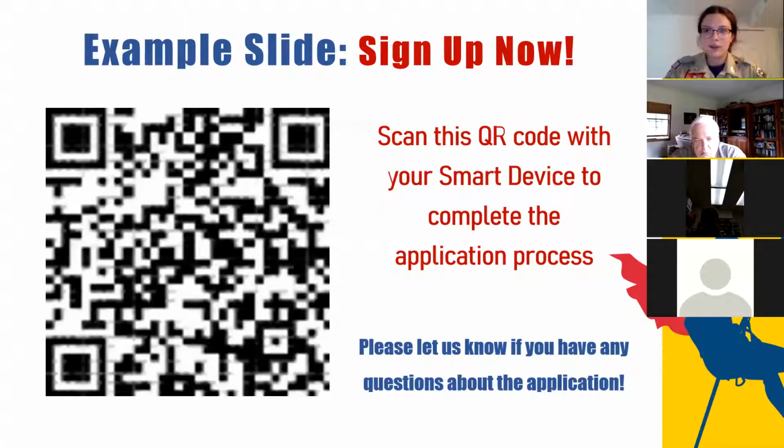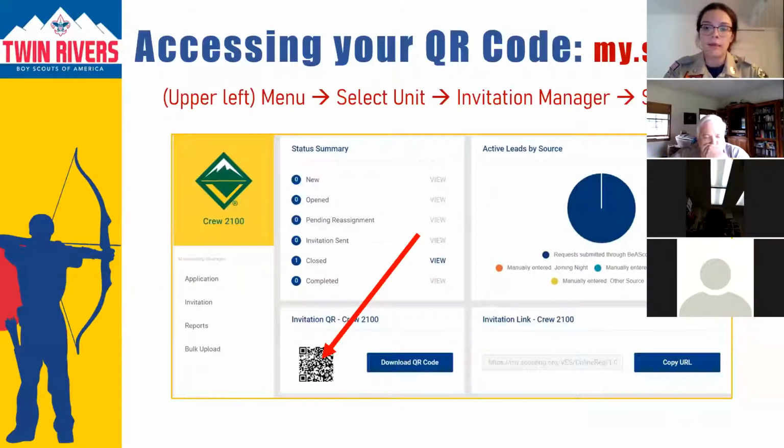So to find your pack or troop's QR code, what you're going to want to do is log into your my.scouting.org account, and you do have to be a member of the unit key 3 to do this. So you're going to go to the upper left-hand corner where you see the 3-line drop-down. You're going to click on that, select your unit, go to Invitation Manager, and then scroll down a little bit. And then this is what it'll look like. So you'll see your QR code right down there in the bottom left. It is kind of small, but you can blow it up pretty big and it'll still work.